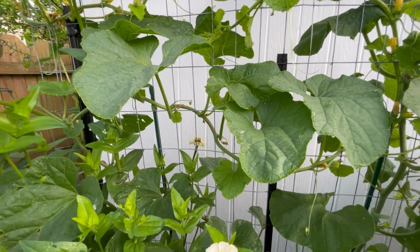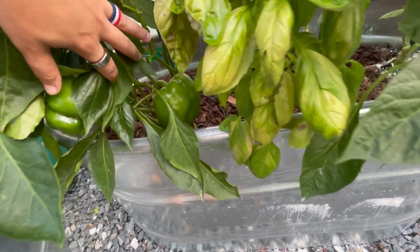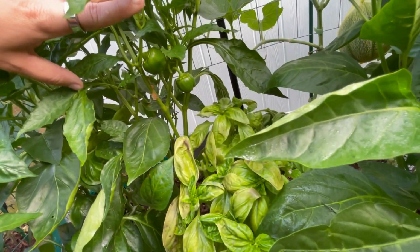So letting them initially go and then kind of trimming back as necessary, so that way it doesn't get too out of hand. And then we have the orange and yellow bell peppers down here. So we got a bell pepper right there. We got another one right there. I don't think we got some small ones right there.